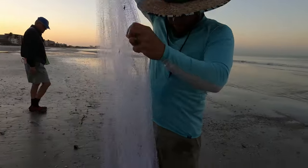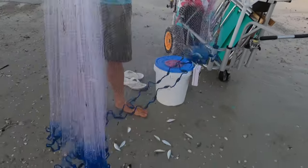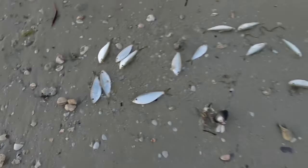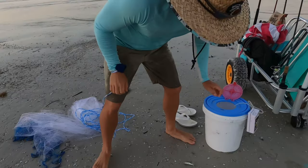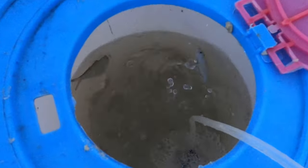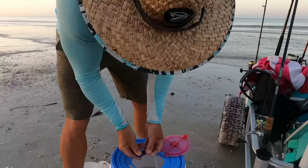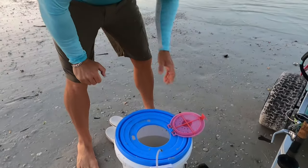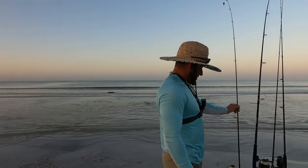Guys, every cast we're getting live little greenbacks, I call them. Others call them threadfin. Every cast we're getting a decent amount, so let's get them in the bucket. Perfect size. As we got our live bait, we have about two or three dozen. Be good for now, and we'll start getting them out on the rods here.